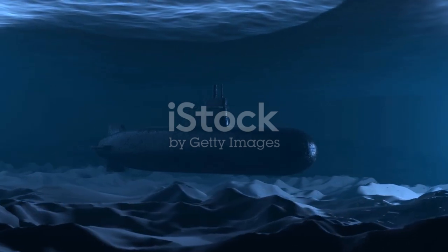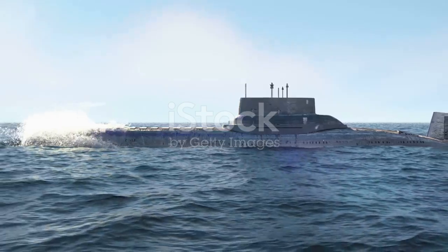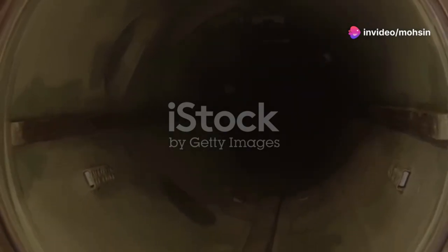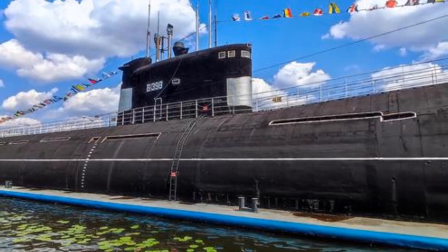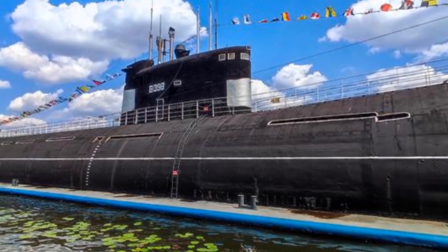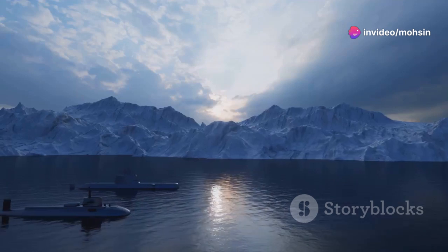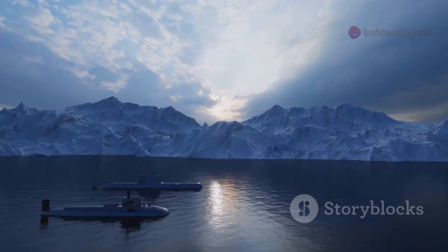To truly appreciate these underwater titans, we must first understand what sets a nuclear submarine apart. At its core, a nuclear submarine is a submersible vessel powered by a nuclear reactor. Unlike their predecessors, the diesel-electric submarines, these vessels do not need to surface or use a snorkel to run diesel engines to recharge their batteries. This single difference revolutionizes their operational profile, granting them an almost limitless underwater endurance.